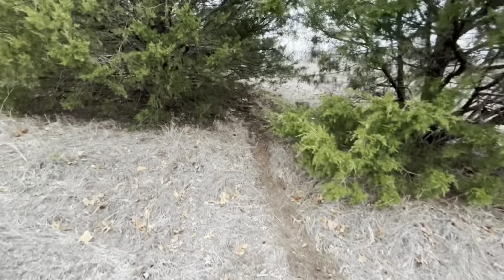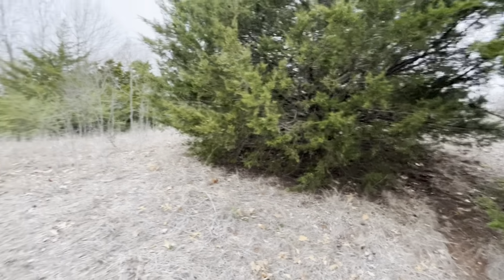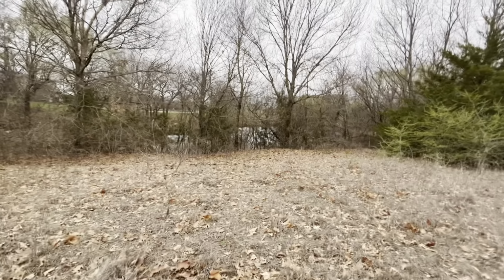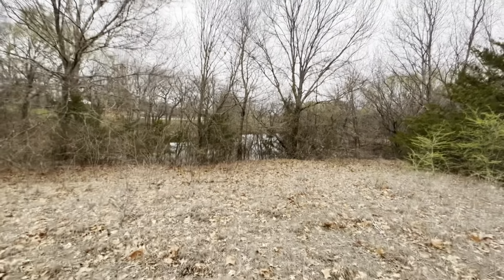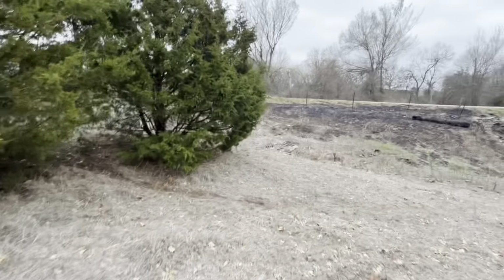Looks like something's been going through here, or at least they were. See the trail, probably bunkered down underneath there, especially out of the rain. But here's the back side of this pond, or it's kind of on the side, I guess, but it is really pretty. All right, back this way.